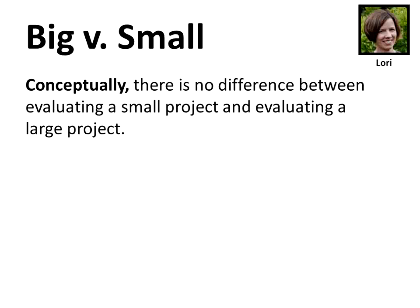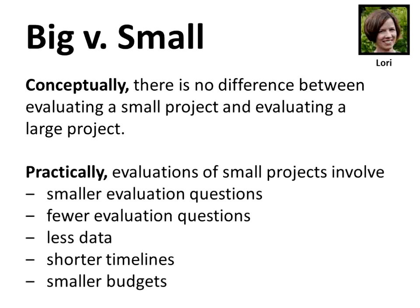And of course, I can't hear you on the other end of my phone, but I can hear these gasps in the audience. Of course there's a difference. Well, not conceptually, but practically, of course, there are some really quite real differences when you have a big evaluation versus a small evaluation. Namely, you're going to ask smaller questions, and I don't mean they're shorter in length, I mean they're smaller in scope.